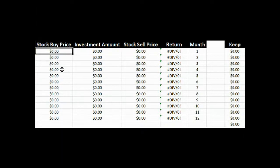Over here, he bought them at 13 cents. That's when he put the first investment down. But we're not going to do thousands. We'll start with $100. At the end he said to sell for 48, but we'll make it 46 because that's where it was right at that point. So if he did that and we did $100, look at that, $353.85. That's pretty good.